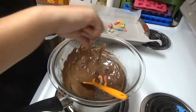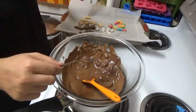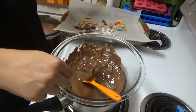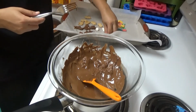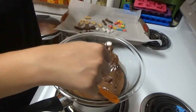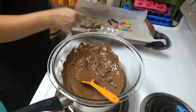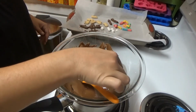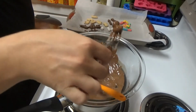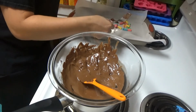Put some gummy bears in there. Those are the best. And last but not least, those yummy, yummy marshmallows. So, we'll let all of our candy cool off, and then they should be able to enjoy it. And that's how you make your own chocolate factory. I hope you enjoy.